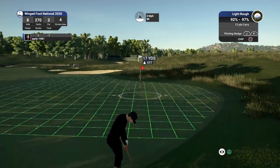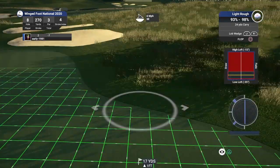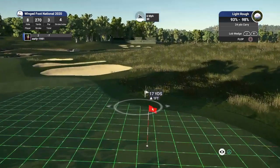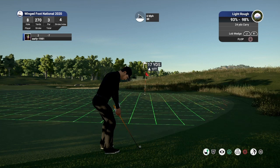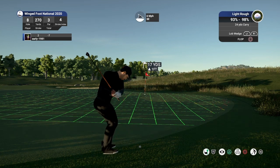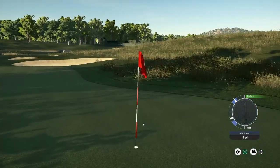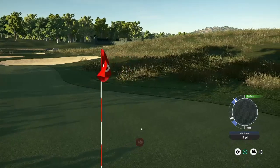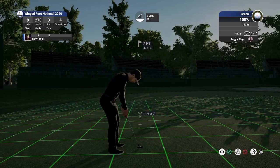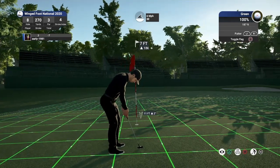We're going to have a 17-yard shot. Definitely going to flop this. Fully lofting this up. 93 to 98%. Looking to put on about an 80% power here. We've achieved that. That should check up. Didn't check up as much as I would have liked. But we are going to have a tricky putt from about 6-7 feet. This is just for the par save.